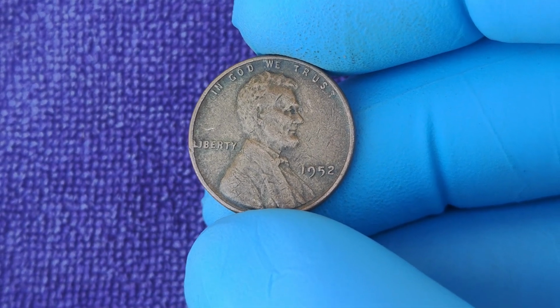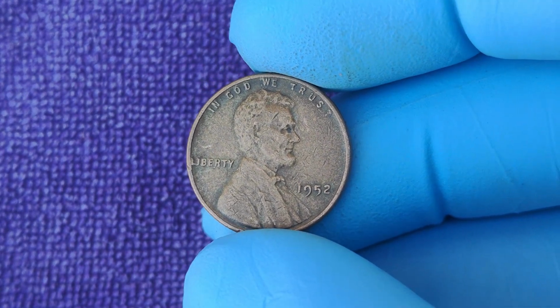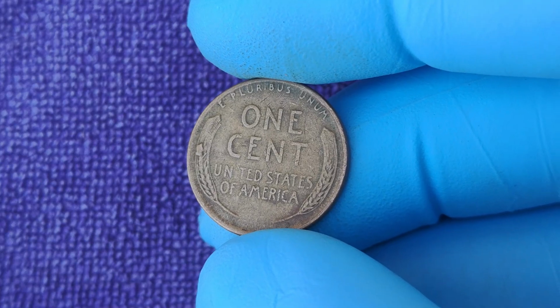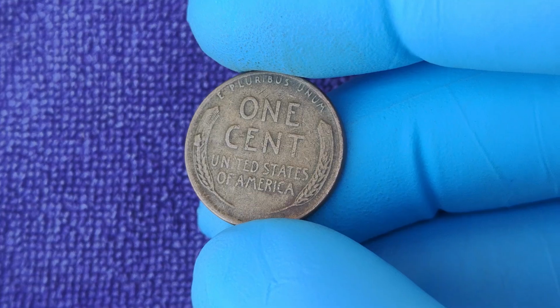Strike quality is also important. Some 1952 pennies show weaker detail in Lincoln's hair or in the wheat stalks on the reverse. Strongly struck examples with sharp wheat lines and bold lettering are preferred by collectors.